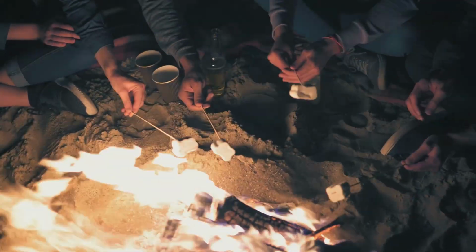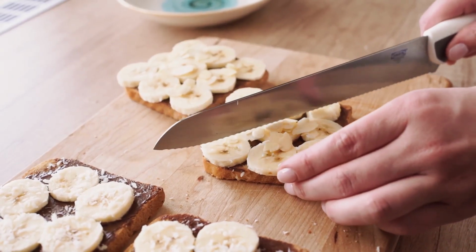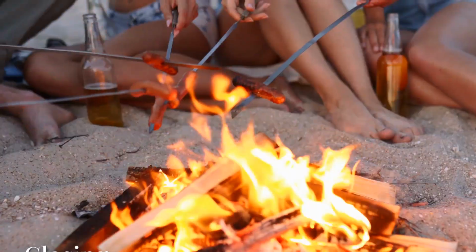And of course, we're ending with dessert. Banana boats are a gooey twist on s'mores. Slice each banana down the center, don't cut through the bottom, and stuff with chocolate chips, marshmallows, and crushed grahams.